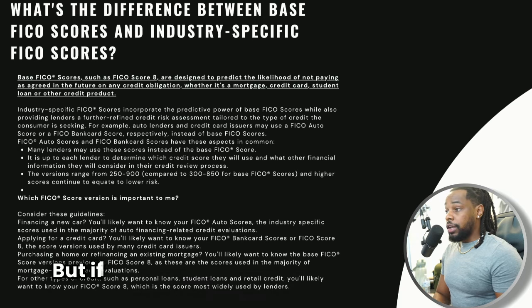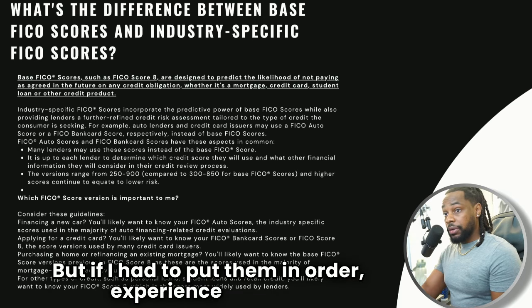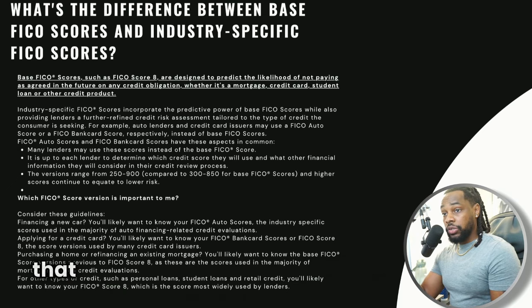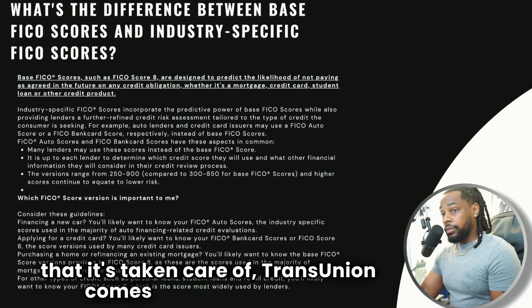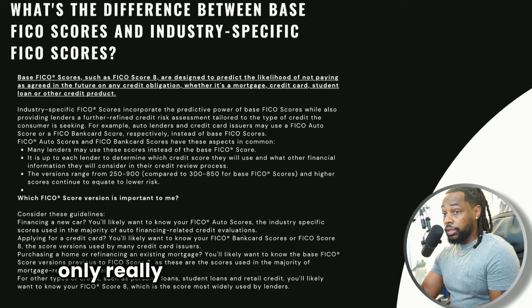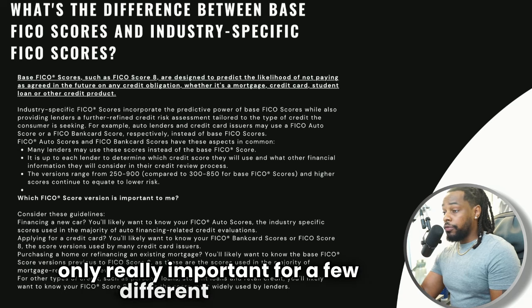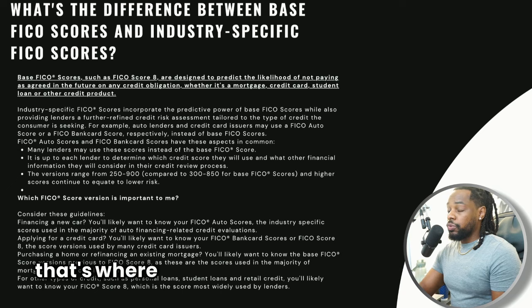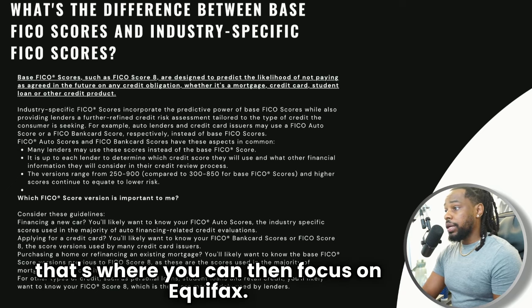But if I had to put them in order, Experian's number one, the number one score that you want to make sure that it's taken care of. TransUnion comes in at number two, and the one that's dead last, that's to me only really important for a few different lenders. And when you need to get a mortgage, because you need all three scores to be strong, then that's where you can then focus on Equifax.